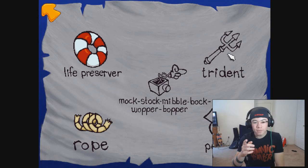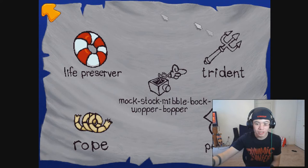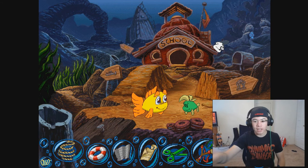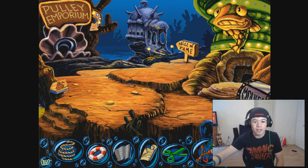A trident, a mockstock mibblebop whopper bopper, and a pulley to make our trap. So I know how to get the pulley, and we have the trophy to get the mockstock mibblebop whopper bopper. And then I don't know how to get the trident. So we're still gonna have to figure that one out. Might have to go back towards the trident and click on it again. But we can go to him and give him... Oh, we have to actually go get the trophy first. We can't just give him the combination and tell him to go get it himself, because that's too much work for him. So let's go to the pulley board first, actually.